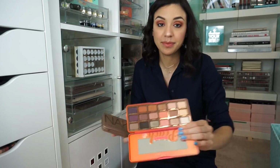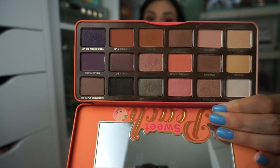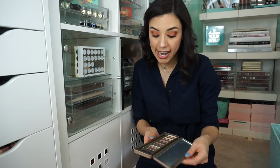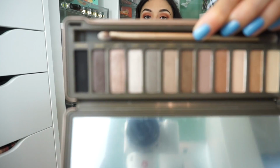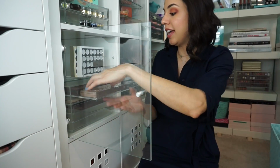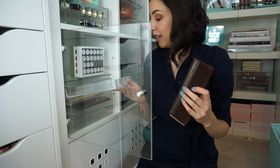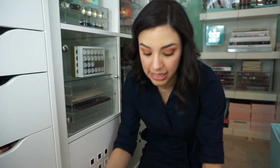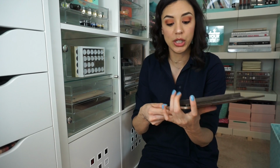Sweet Peach palette. I mean, the hype it gets is because it deserves the hype. Then, I'm not even gonna go into detail about the Naked palettes because every round of cleanup that I do, I keep them. And every time that I talk about Naked palettes, decluttering, I always keep them, even though I use only one of them. These are Holy Grail palettes. These are cult items. They're collectibles almost. And my favorite one is the Urban Decay Naked, the original.